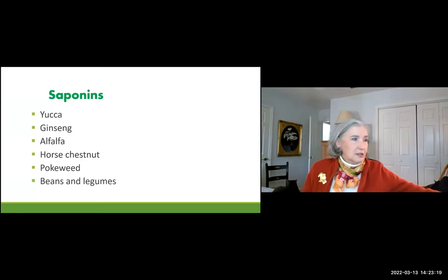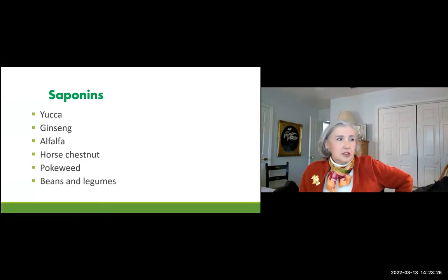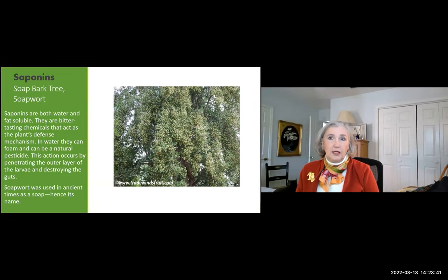Okay, the next category, as I take a sip of water, is saponins. And here's a list of some of the plants I'll be talking about. Starting out with soapbark tree called soapwort. Saponins are both water and fat soluble. They are bitter tasting chemicals that act as a plant's defense mechanism. In water, they can foam and be a natural pesticide. This action occurs by penetrating the outer layer of the larvae and destroying the guts of the larva and the insect. Soapwort was used in ancient times as a soap, hence its name. You can visualize the foaming up of it, and it reduces the surface tension of water.